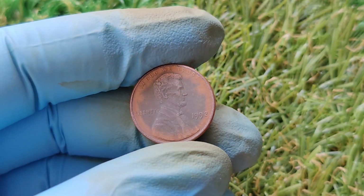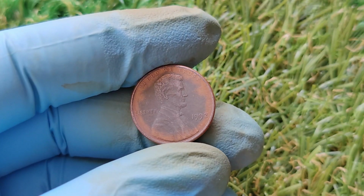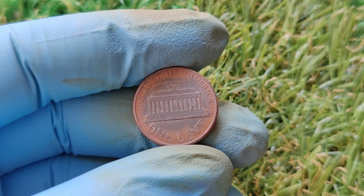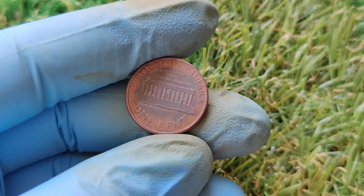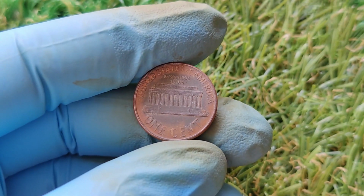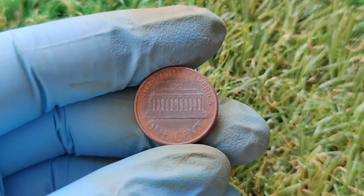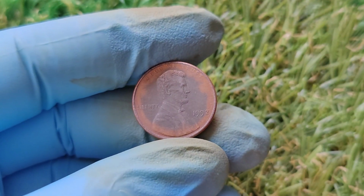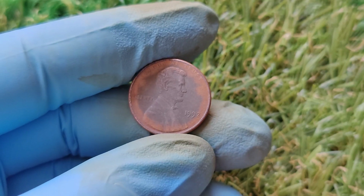Speaking of grading, when it comes to selling valuable coins, especially ones that might be worth thousands of dollars, it is really important to have them professionally authenticated and graded. Companies like PCGS and NGC are two of the most trusted grading services out there. They will examine the coin under magnification, test it for weight and metal composition, and assign it a grade based on its condition. A high grade can dramatically increase the value of your coin.